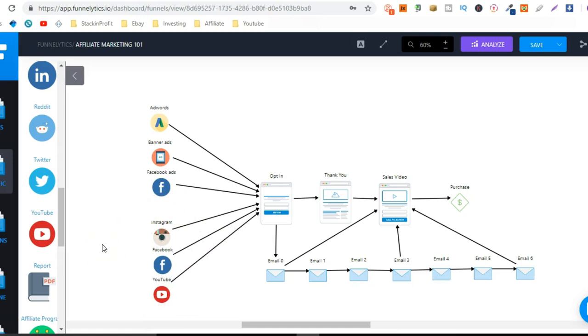If you are going to start affiliate marketing, ask yourself these two questions: do you have more money than time, or do you have more time than money? It's really important to know that, because if you have more money than time, then once you've set all this up, you can go directly to paid advertising because you have the money and you don't have much time. If you have more time than money, then you can start with free traffic.